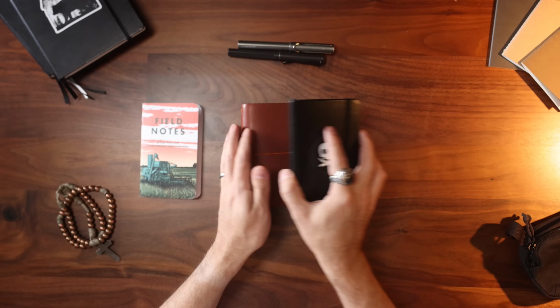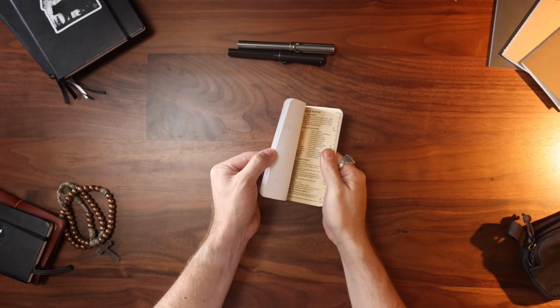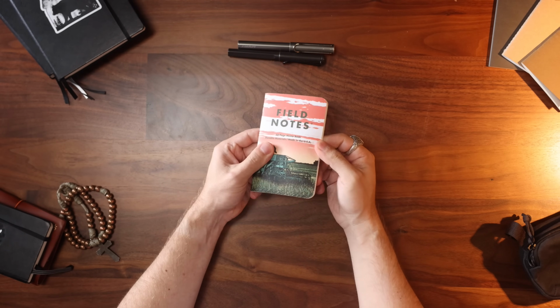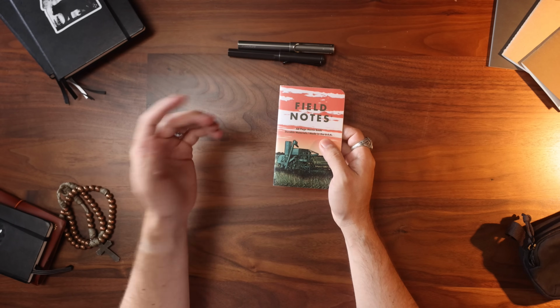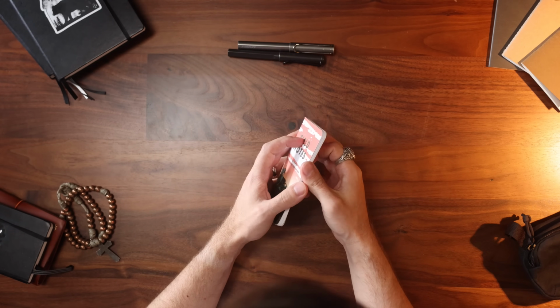So let's dive in. First, let's just talk about the Humble Field Note. It doesn't need to necessarily be the Field Notes brand, though I am a huge fan of just what Field Notes does. I like that they're made in the United States. I love the art. The paper quality's been solid.